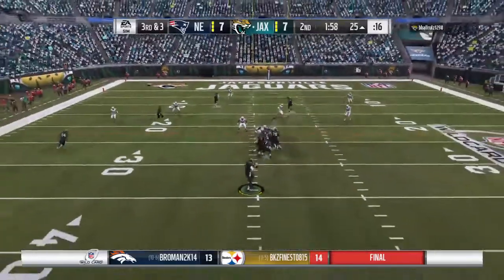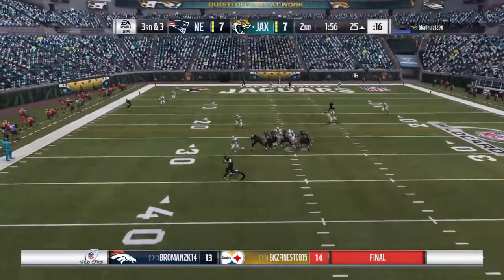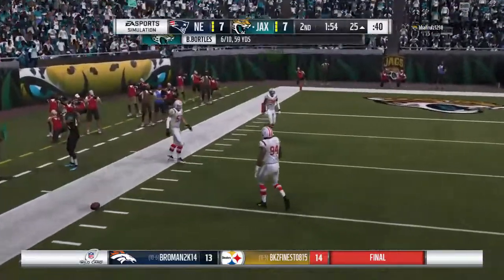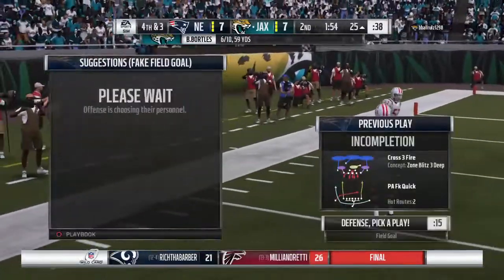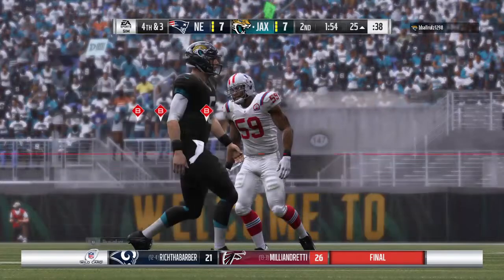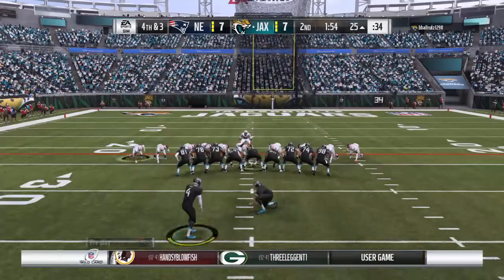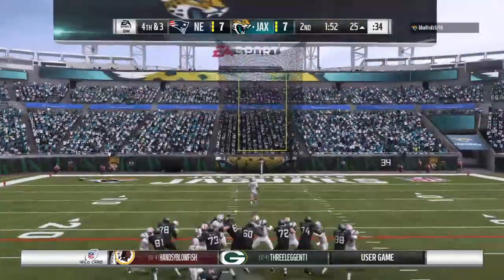Now a play fake. Bortles, buying time to his left. And that is incomplete. I'm not sure we could spot any tendency here on this 3rd down. They could have run it or passed it. Either one was available. They chose to try and get it through the air, but they were unsuccessful.